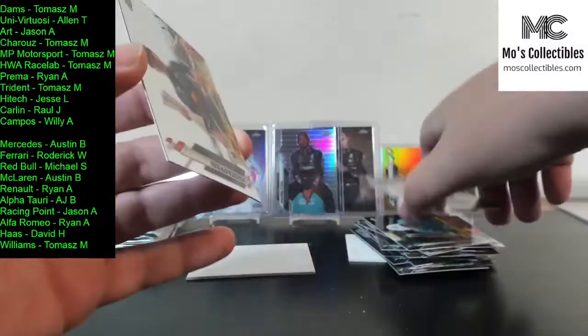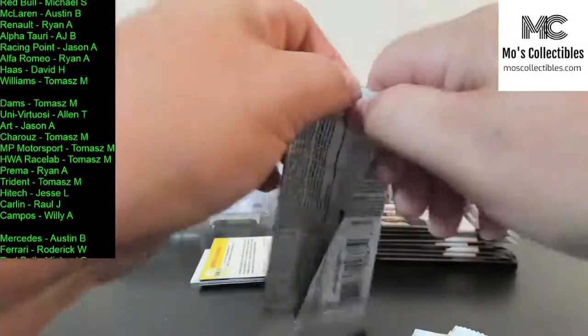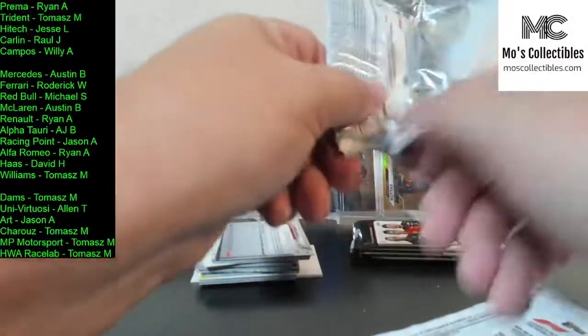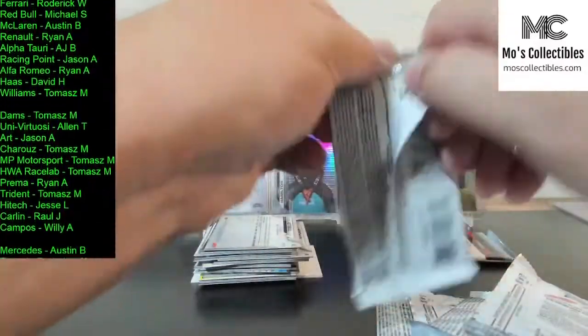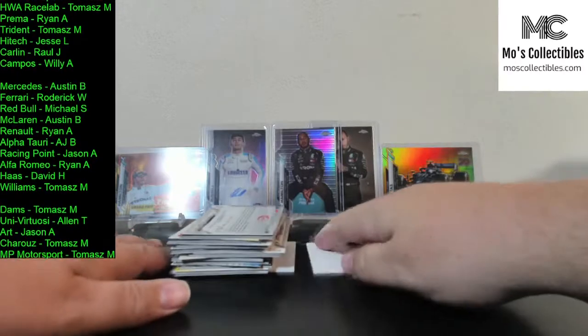Bottas, Lundgaard, and Verstappen winning Brazil for the base. That'll get us halfway through number 3. And last pack for an auto, and we're not going to get it. Alright, here we go, last packs.